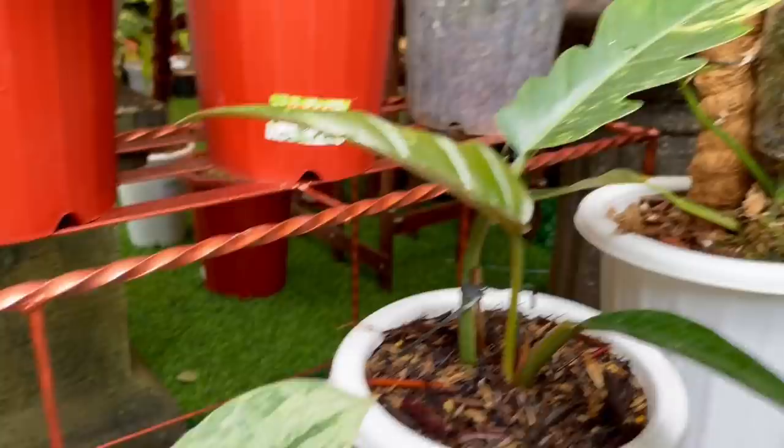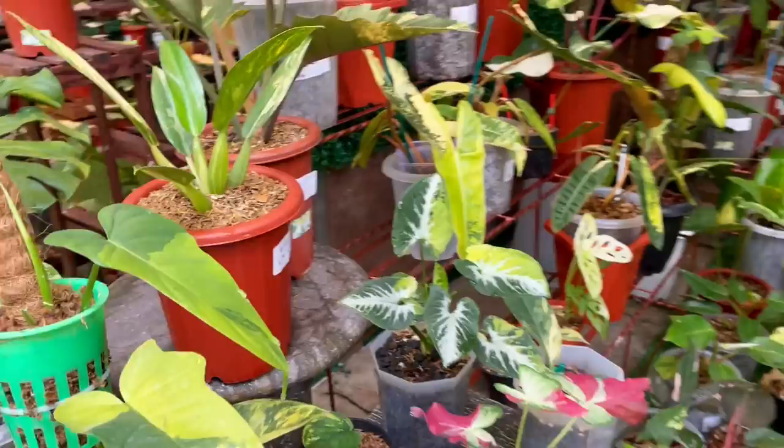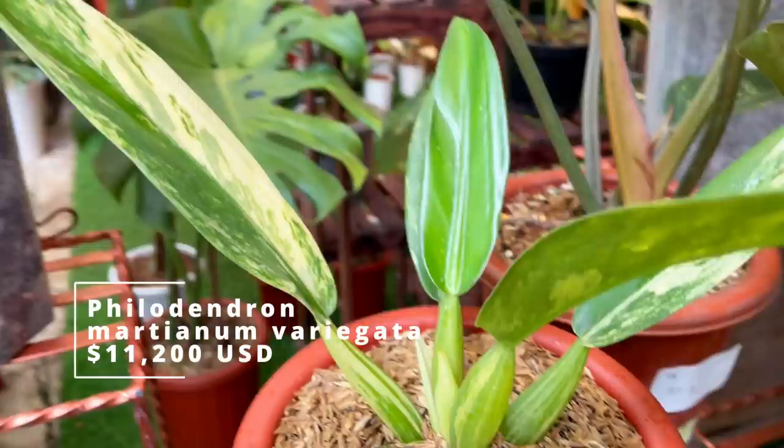Malomina, this is a baby one. I usually don't see the baby ones. And there's just children playing. That's so cute. This is another Martianum variegated. I guess a lot of people are growing these out, even though it's my first time seeing them.